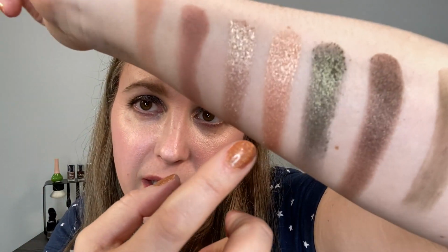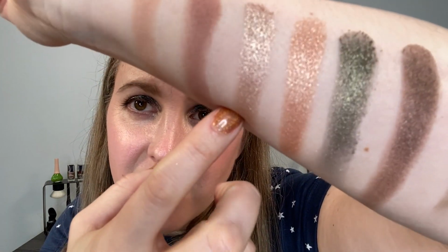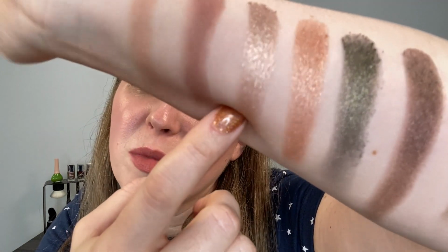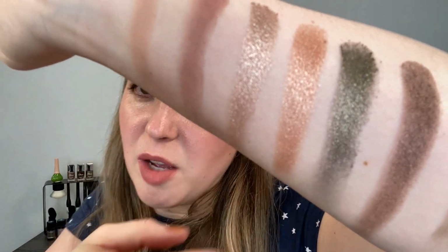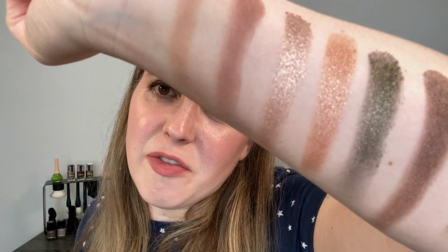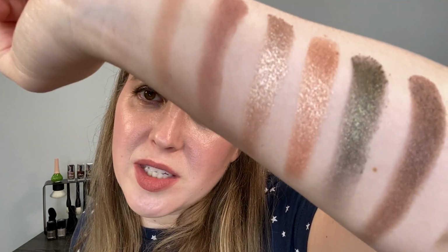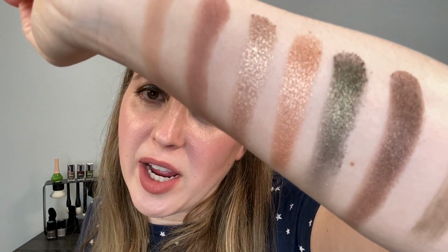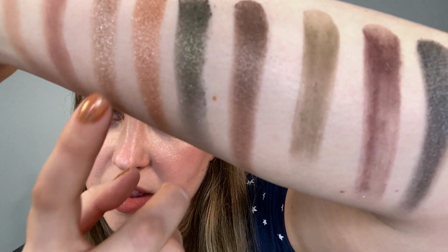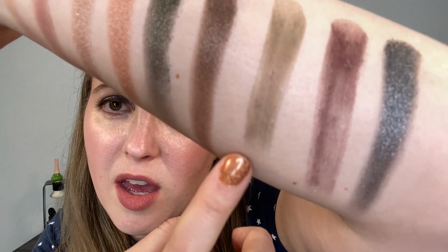This is a really pretty peachy shade. And this one here is almost like a taupey champagne, but there's a little bit of an essence of peach in there as well. So it doesn't quite match others that I have. Others that I have are a little bit more ivory. So I think that's pretty unique.